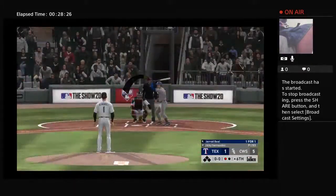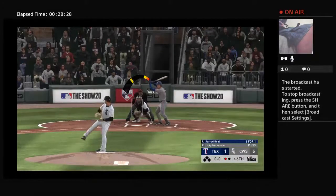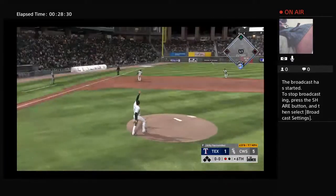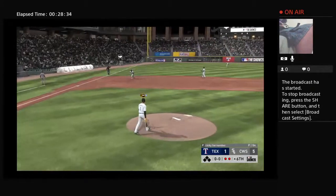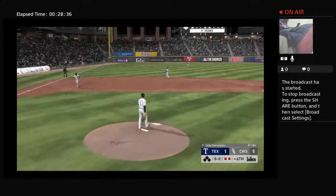Trying to pick things up where he left off, Jared Beal. He went deep in his first at-bat. We'll see what he's got in store for us here. And he will make the play. 2 away now.